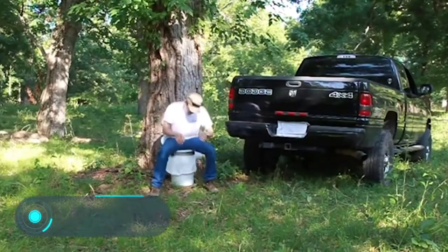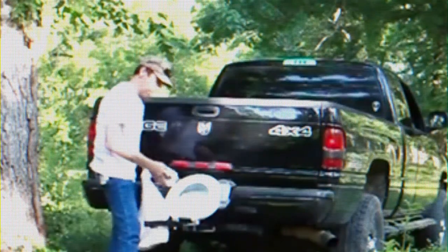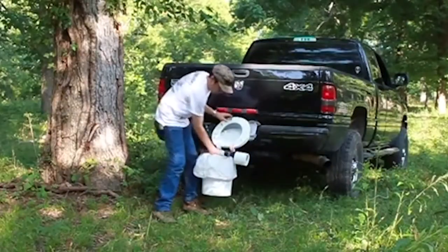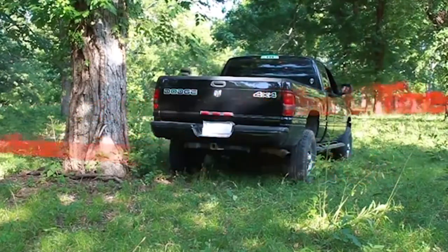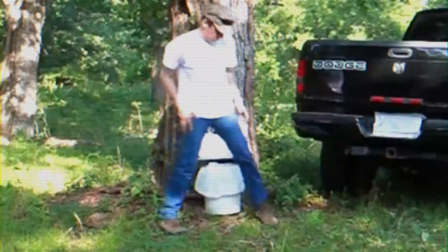Bumper Dumper. The next invention we want to show you is designed to solve a camping problem that's not usually discussed. Bumper Dumper is a portable toilet designed to recreate the comforts of a proper bathroom.